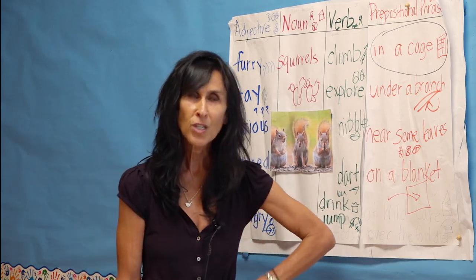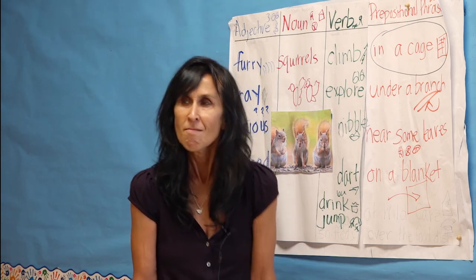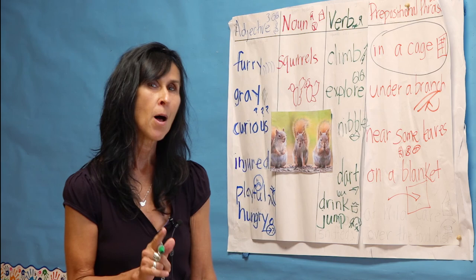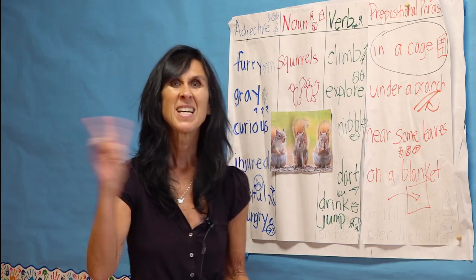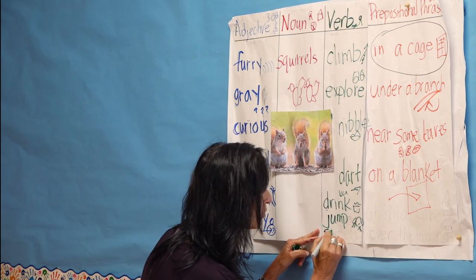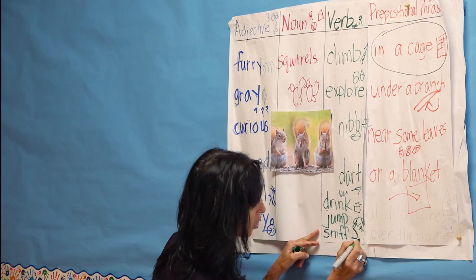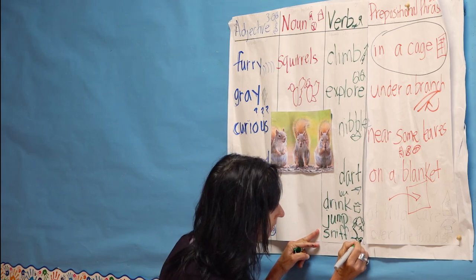I also noticed the squirrels were doing an action with their noses, like this. Some people would say smell, but I'm gonna use the verb sniff. Say it with me, sniff. That's when you use your nose to smell things. And I'm gonna do a picture of my big nose and I'm gonna be smelling something lovely, like maybe a flower.